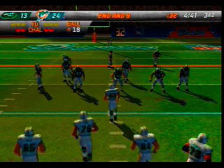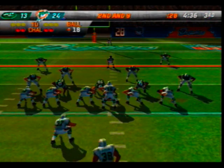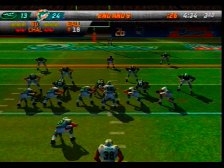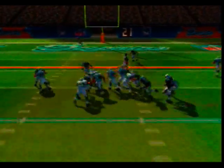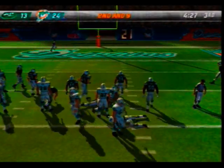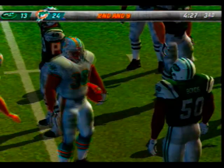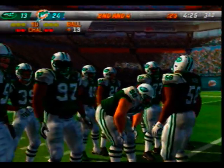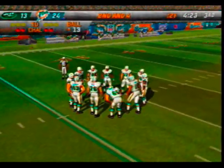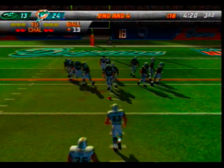Inside the red zone. Ball on the 18-yard line. And they're threatening again with the ball inside the 20. Looking for room. The defense appeared to have jumped a little too soon. He provided the offense with some yardage there. Yeah, and sometimes these guys want to get off on the snap of the ball, and that time he just couldn't time it. He got called for offside.